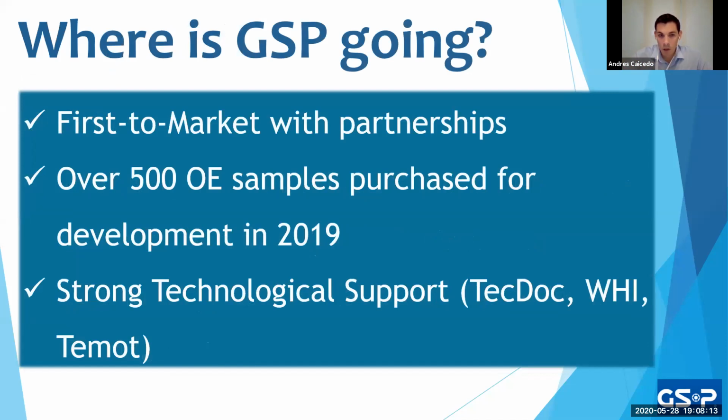Where is GSP going? Well, we have to find a way to still be number 1, because we're the biggest, we're the best. So our first to market, what does that mean? When a new car comes out, GSP is already trying to get that part, so that way, in a couple of years, when those cars are out of the warranty from the dealership, we are there. In the year 2019, we purchased over 500 OE samples. We all work with parts and we all know dealerships and we know that these samples are not cheap, but we need these OE samples so that we can have the optimum piece.